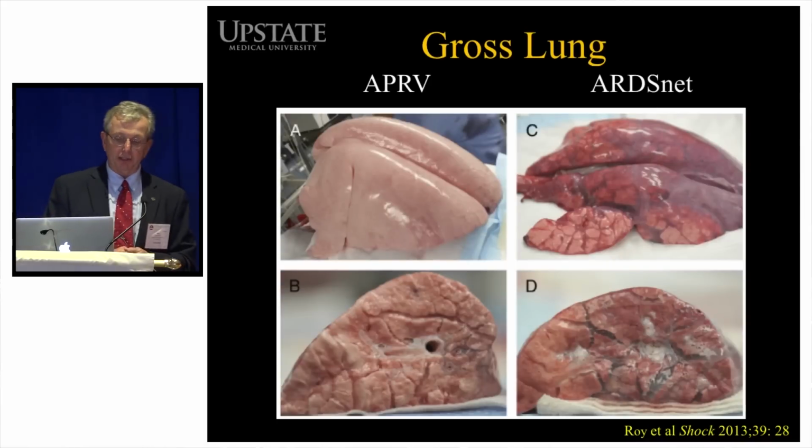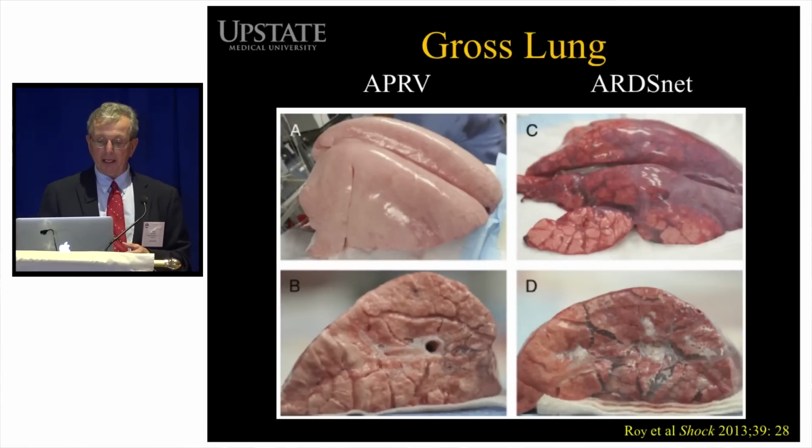So these were what the lungs look like. These are the APRV lungs. Both the gross lungs here, we maintain a standard lung volume history. These are both inflated to 25 centimeters of water pressure. So this is 25 centimeters of water, and this is also. You can see the marked difference. Here's the cut surface. You can see no edema in the airway, no edema in the interlobular space. Essentially, it looks like a nice, normal, healthy piece of tissue.